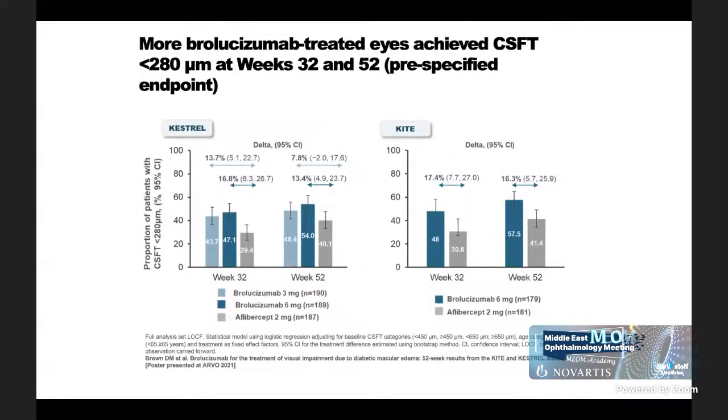In this slide, we will be looking specifically at the percentage of eyes achieving thickness less than 280 microns at week 32 and 52. We can see brolucizumab achieving this non-inferiority. And here you can see at week 32, 47% of patients on brolucizumab achieving less than 280 microns, whereas aflibercept 29%, while in KITE you have 48% at week 32 and 30% of aflibercept, while in CRYSTAL at week 52 you have 54% achieving less than 280 microns, while aflibercept achieving 40%.